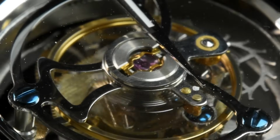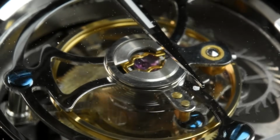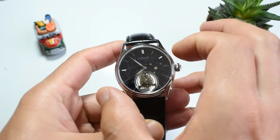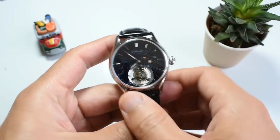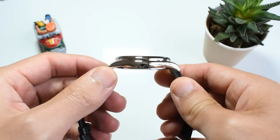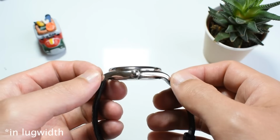That is amazing. Once again, I do not know how they do it. And before you ask me, yes, this watch is a real tourbillon, courtesy again of Seagull. The dimensions are 42mm in diameter by 10.6mm in height, by 50.3 lug-to-lug, and 22 lug width.